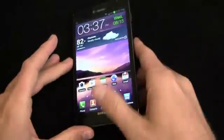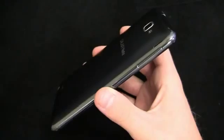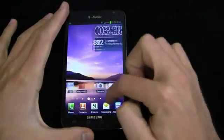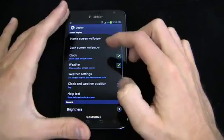So the Galaxy Note, no real changes here in terms of the design. This is the blue one. They call it blue. It looks black to me, but hey, they call it blue. Otherwise, specs are very similar. 1.5 gigahertz dual-core Snapdragon S3 CPU. So keep in mind, this is the older Snapdragon. It's not the S4. It's the S3 CPU running in this device.